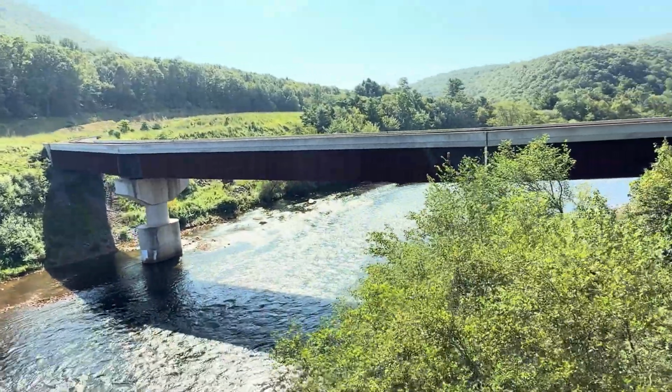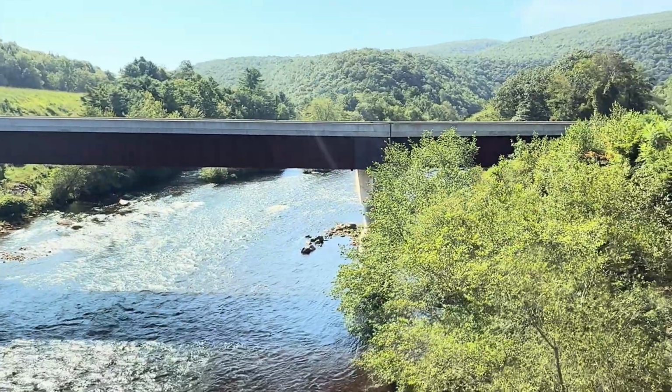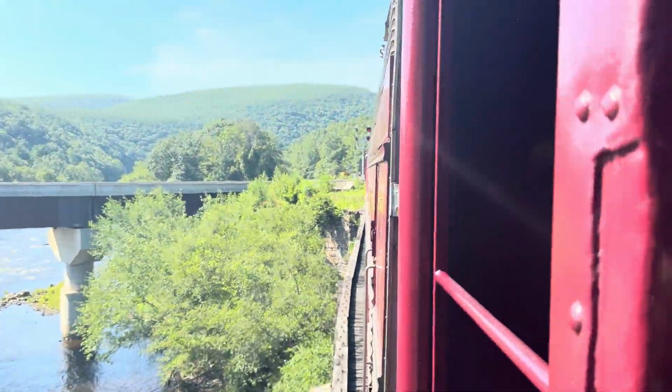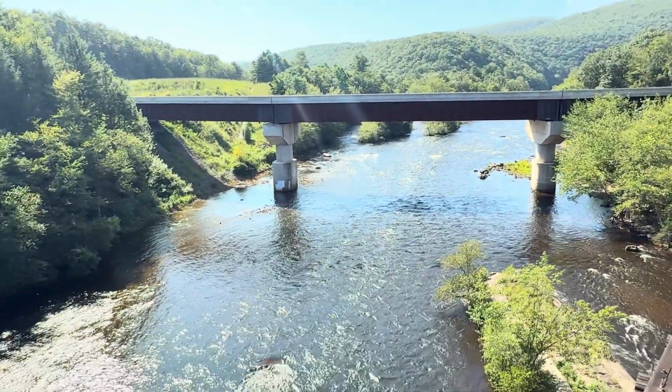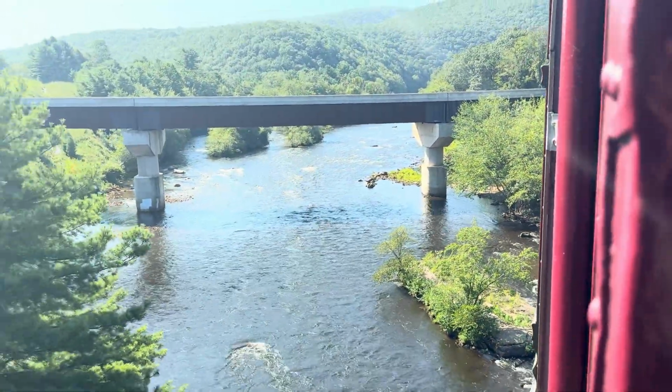And we're crossing over the Lehigh River for the last time this afternoon, coming back out at Nesquehoning Junction. And speaking of Nesquehoning Junction, that means we are not too far from getting back to the Jim Thorpe station.